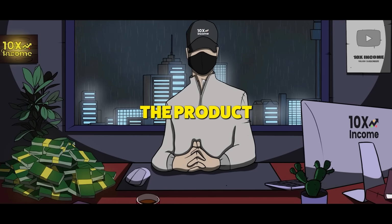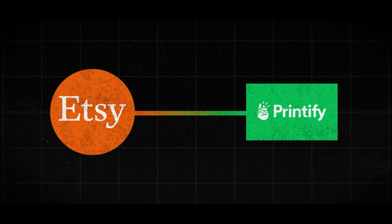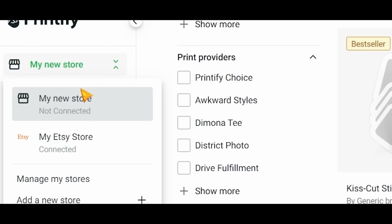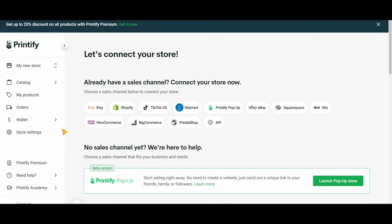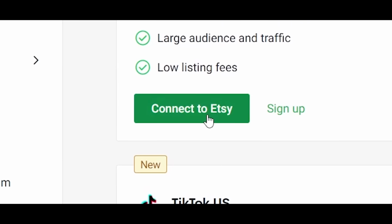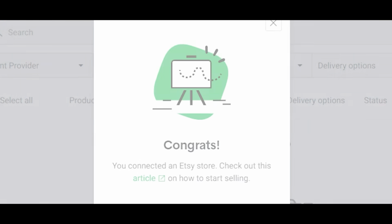But before we select the product we want to sell, we need to connect our Etsy store to Printify. All you have to do is go to the left, click on My Store, and then add a new store. As you can see, Printify allows you to integrate with many different platforms, such as Shopify or WooCommerce. But for this video, we need Etsy. So I'm going to click on Connect to Etsy. After that, log into your Etsy store and you'll be ready to go.